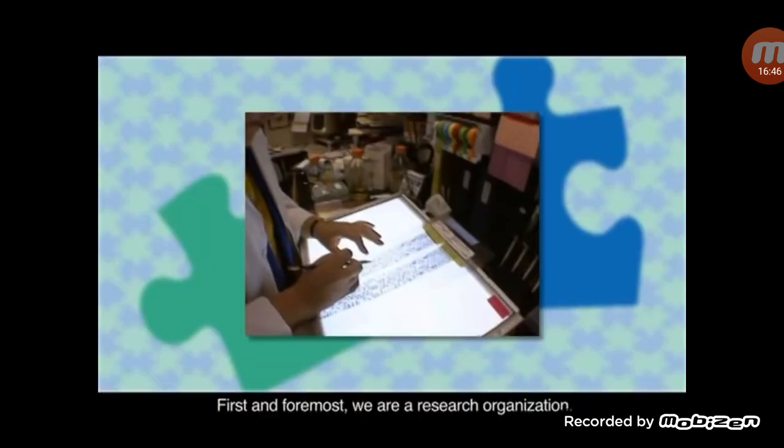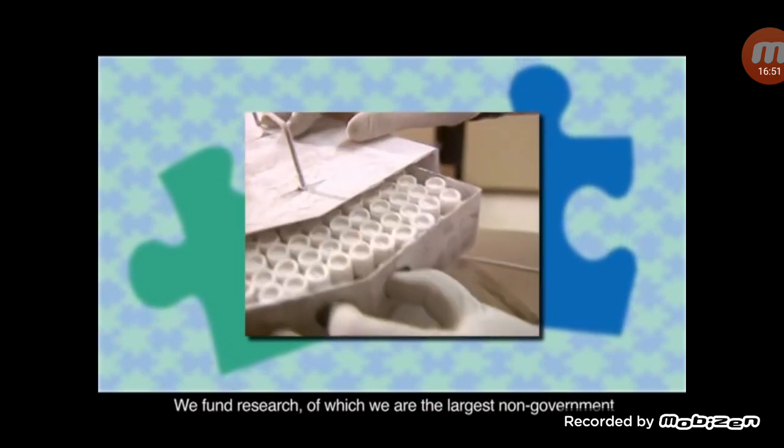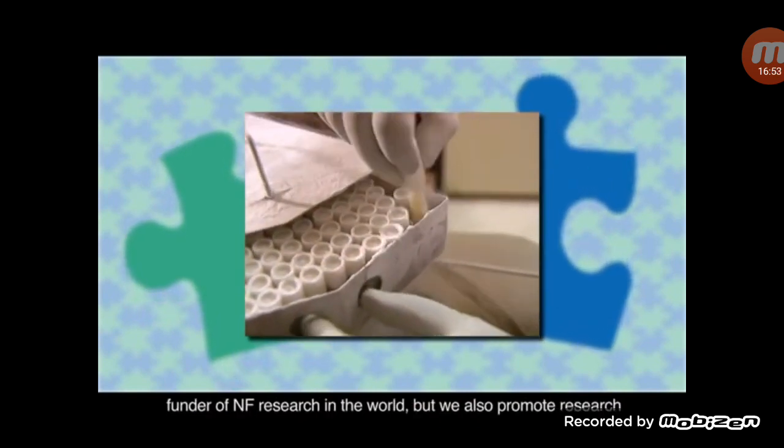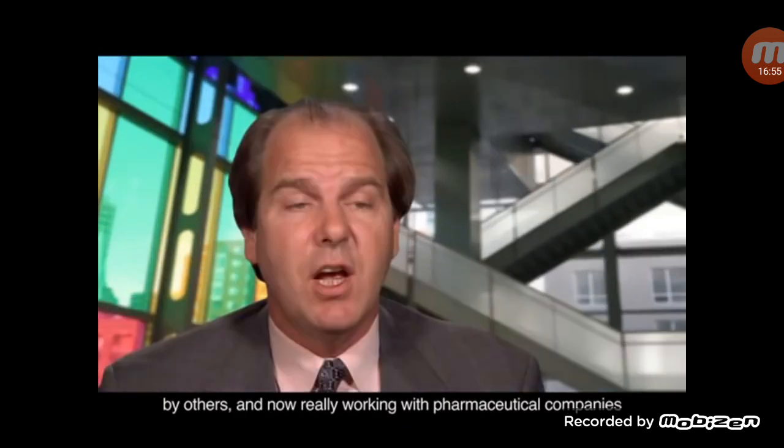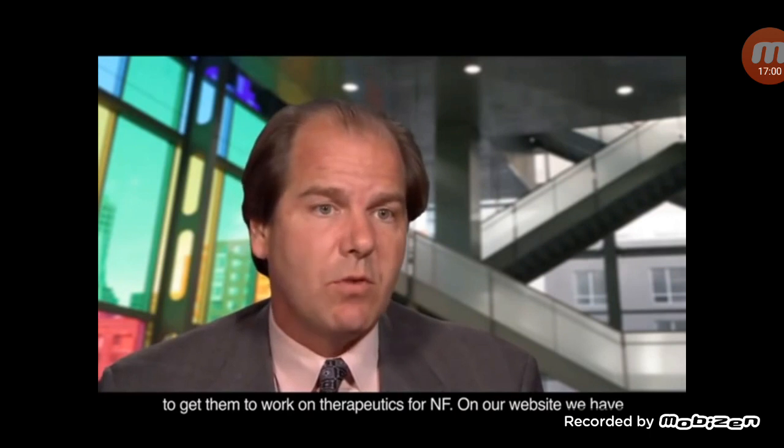Well, the mission of the Children's Tumor Foundation has 4 parts. First and foremost, we are a research organization. We fund research, of which we are the largest non-government funder of NF research in the world, but we also promote research by others. And now we're really working with pharmaceutical companies to get them to work on therapeutics for NF.